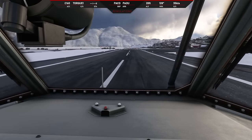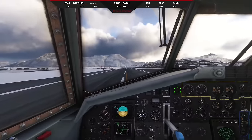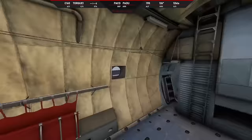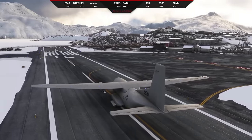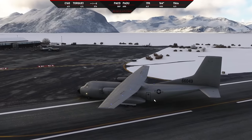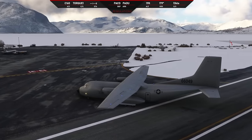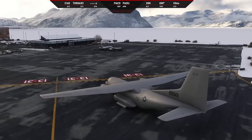All right, we're gonna slow it up here. Technically we were legal because it was a formation landing. Oh, that's the wrong view. All right, let's take her into the ramp. Go low idle.